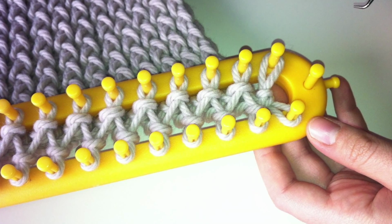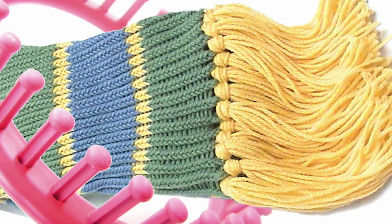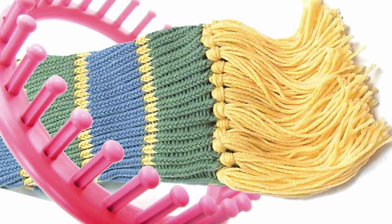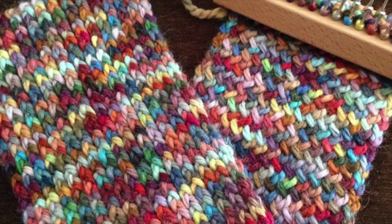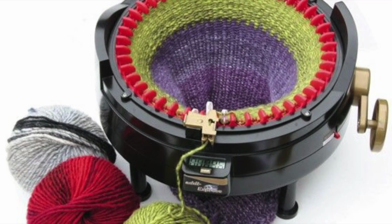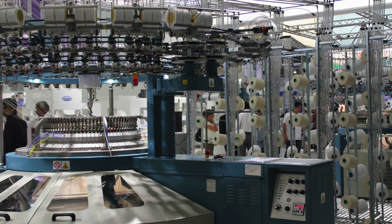Some people learn to knit on a knitting loom, which combines peg weaving with knit stitching. There are round looms for knitting in the round on objects like hats, rake looms for flat knitting, and knitting boards for creating double knit fabric. Knitting machines combine the general idea of knitting looms with mechanics to quickly manufacture knit fabric.